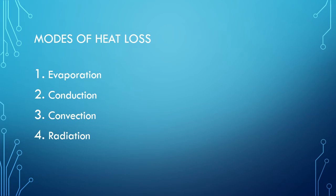So the four main modes of heat loss in the infant are evaporation, which is heat lost as a liquid changes to vapor; conduction, which is heat lost from one solid object to another solid object which is in direct contact with the neonate; convection, which is heat lost from body surface to surrounding air via current; and then radiation, which is heat lost to a cooler solid object which is not in direct contact with the body.